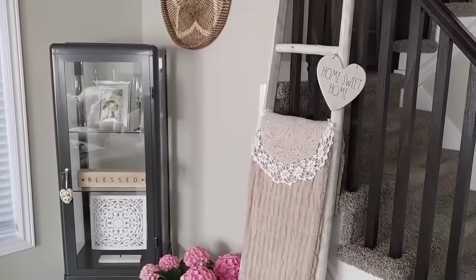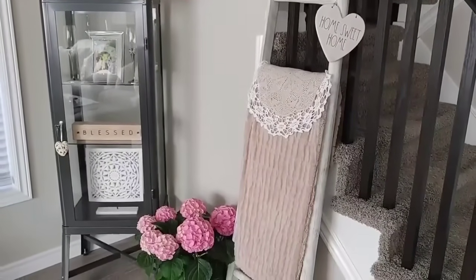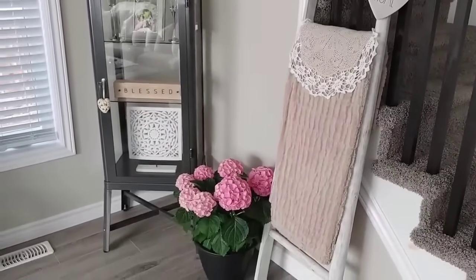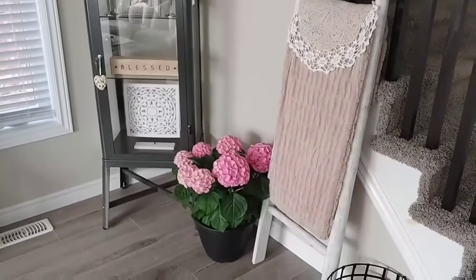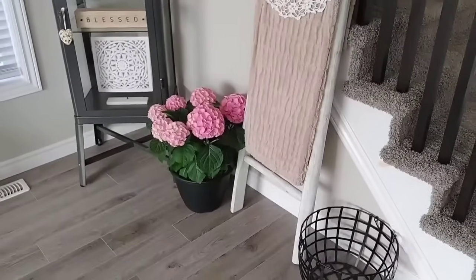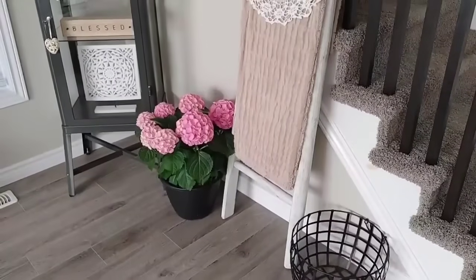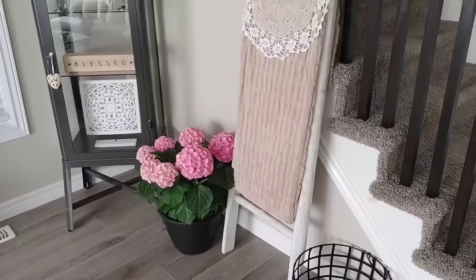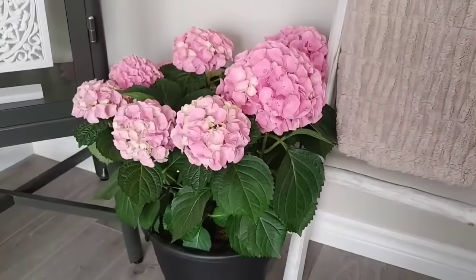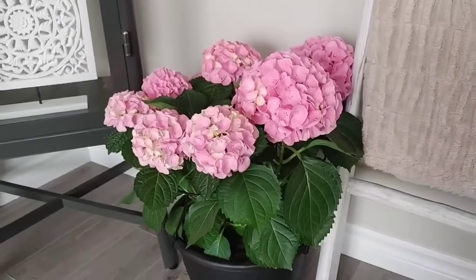And then off to the corner in this room, I have this really pretty IKEA stand. I have a blanket ladder, and then I'm just showing you these beautiful flowers, which were a gift from my dad and my stepmom. And I just think they're so beautiful. I love that pink color. And these were actually from Costco. He was shopping there, and they picked them up for me. I do want to put them on my front porch, but it's just too cold here, and I don't want them to be ruined. So I did end up bringing them in the house, and I've really been enjoying them over this Easter weekend.